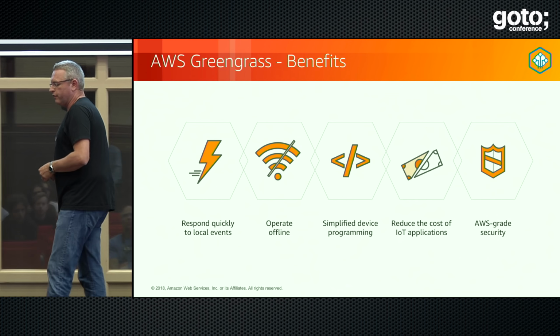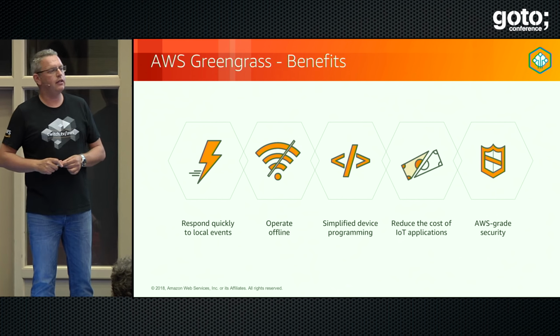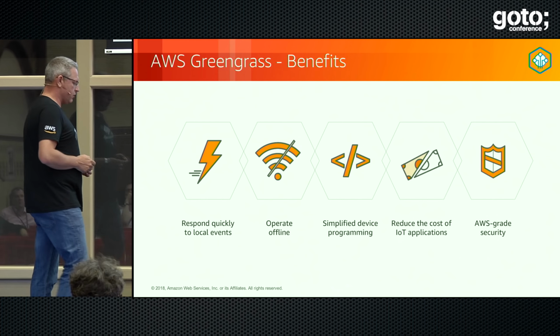Of course, it reduces the cost of IoT applications, mainly by aggregating data and working locally. That will reduce dramatically the cost of your application.